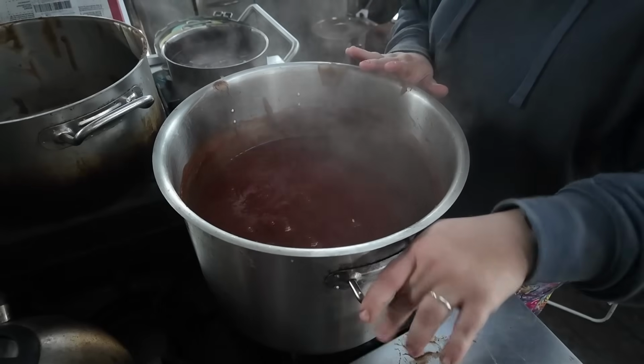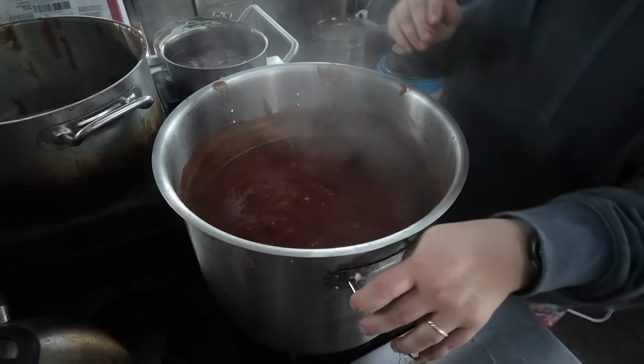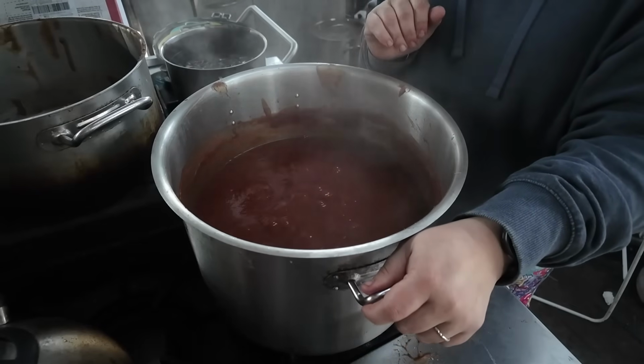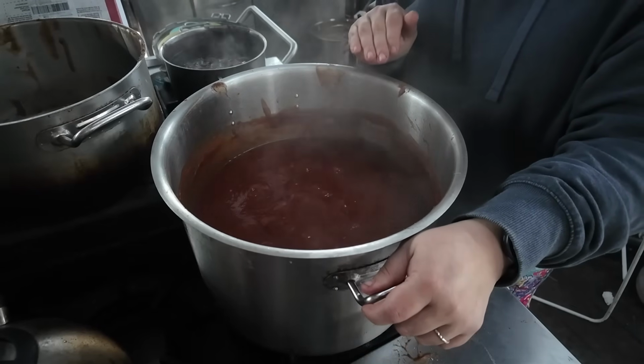I'm just going to let these keep simmering probably for another hour and a half. By the time we've done baths and things like that, just let it go, and then I'm probably just going to stick the lids on them and sort them tomorrow.